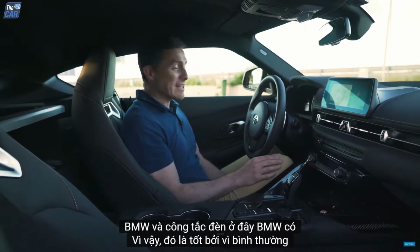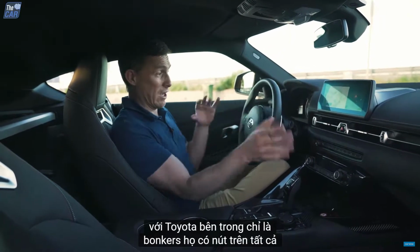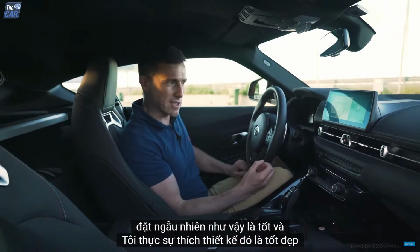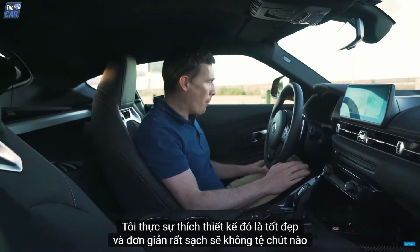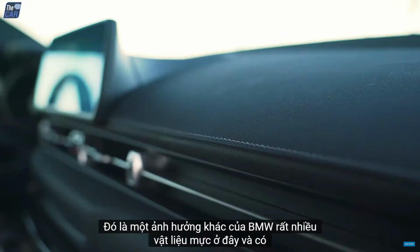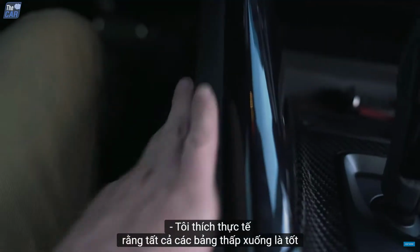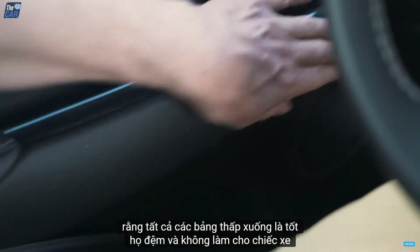Yes. So that's good though, because normally with the Toyota, the insides are just bonkers. They have buttons all over the place just randomly. So that is good. And I do actually like the design. It's nice and simple, very clean, not bad at all. The quality is pretty good in here as well. That's another BMW influence. So lots of squidgy materials here. Here we've got a stitched dash. I like the fact that all the lower down panels as well, they're padded, and not to make the car feel posh.